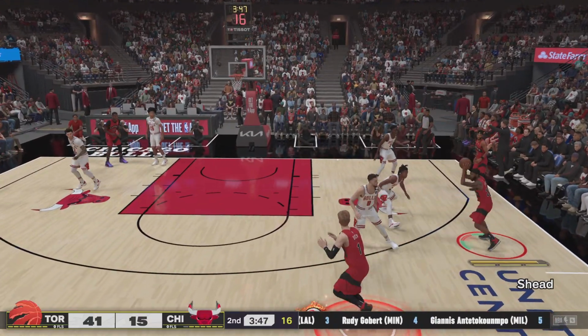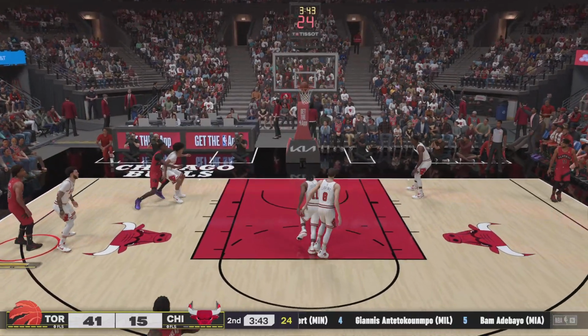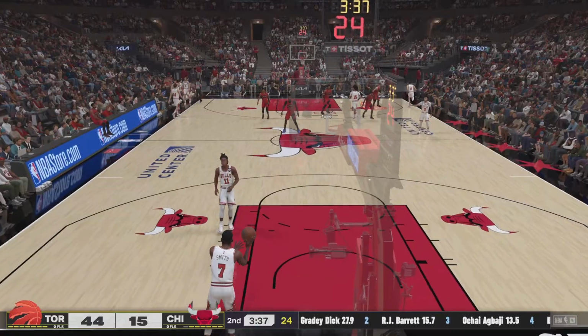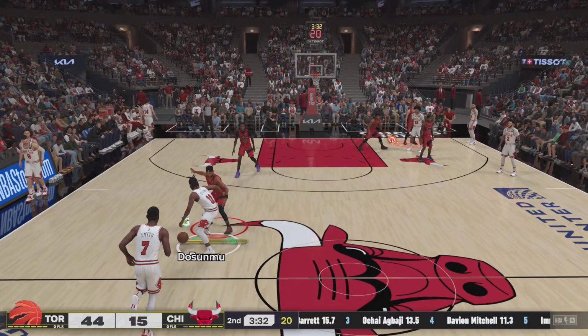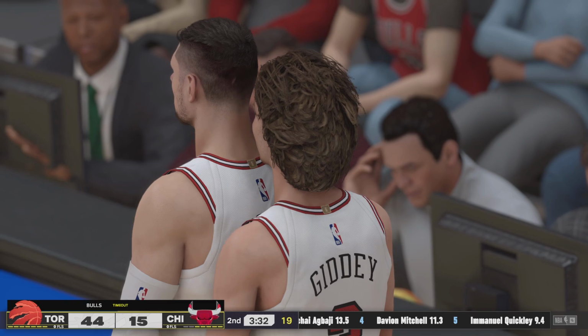Pass to Shed. Here's Abaji. And the Raptors, another 3. They're simply not missing. Unreal. Well, as a coach, this is when you enjoy what you're watching. Your team playing well and everything just flowing. Timeout called, the Bulls.